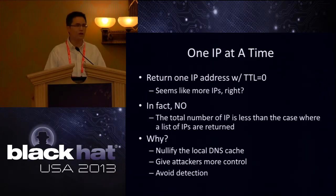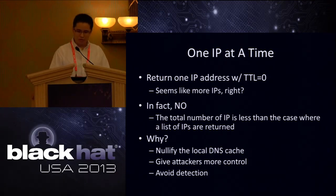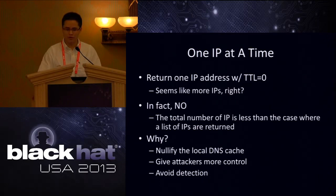In this case, an attacker can control what kind of IP address to return in a timely fashion, so that they can notify the local DNS cache, and they can avoid detection. For example, if the attacker knows this infected host has been blocked, they can give you a new one. If this one works, it will continue working on this one.